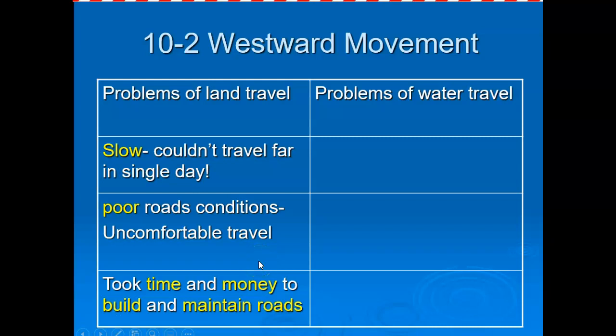Okay, so we're going to pick up with our discussions of the issues and problems of water travel in the early part of American history. Yesterday we discussed the problems of travel on the land with roads and things like that. So now we pick up with issues on water travel. Obviously, water travel was the highways of their day, but they did have issues.